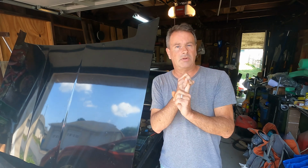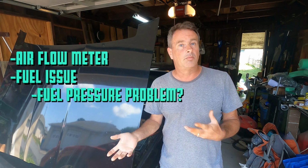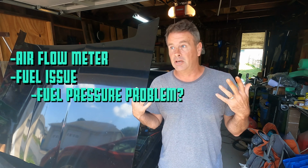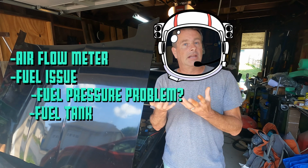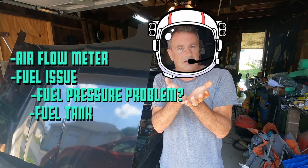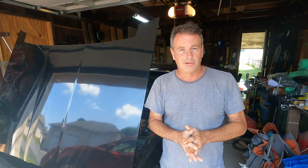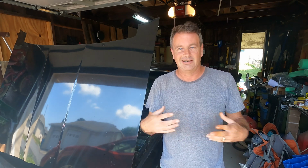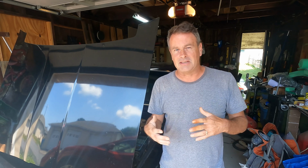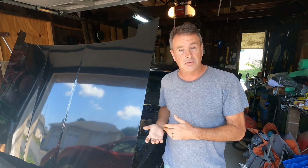So we could be dealing with an airflow meter, we could be dealing with something on the intakes or on the fuel side, which would be a fuel pressure problem or something. Maybe the fuel tank has a lot of dirt in it, and it collects on the filter on the bottom of the intake of the fuel pump, and then when you turn the car off, that all lowers to the bottom and then raises again. But it doesn't seem like that makes sense when it only happens at the natural operating temperature of the vehicle. So I'm wondering if that's the issue, but I don't think it is.